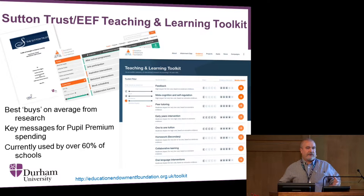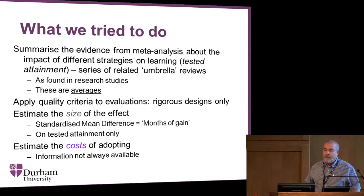It's not a general solution to the best way to communicate research evidence. It was a specific solution in the English context at that particular time. The National Audit Office in England suggests that about two-thirds, over 60% of head teachers in England say they consult the toolkit. Now, that doesn't necessarily mean they use it effectively, but it has had quite a dramatic impact on the system.